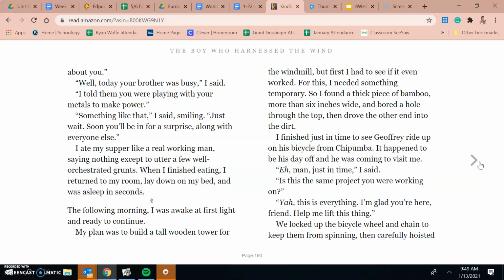The following morning, I was awake at first light and ready to continue. My plan was to build a tall wooden tower for the windmill, but first I had to see if it even worked. For this, I needed something temporary, so I found a thick piece of bamboo more than 6 inches wide and bored a hole through the top, then drove the other end into the dirt. I finished just in time to see Jeffrey ride up on his bicycle from Chapumba. It happened to be his day off, and he was coming to visit me.